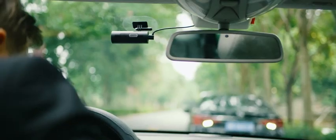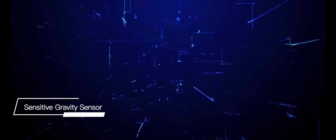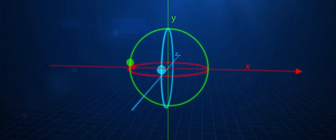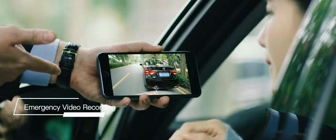70My is also equipped with a 3-axis gravity sensor. The gravity sensor allows 70My to record the process of an emergency collision. The emergency video is saved separately to ensure it will not be overwritten by regular loop recording. This feature helps you provide evidence for insurance and avoid falling victim to cheating.